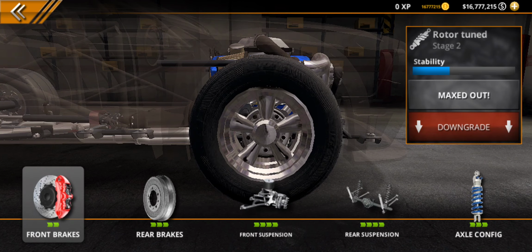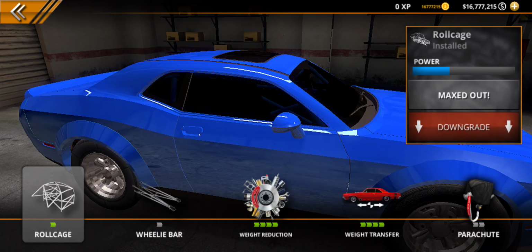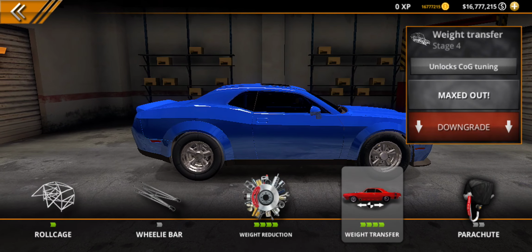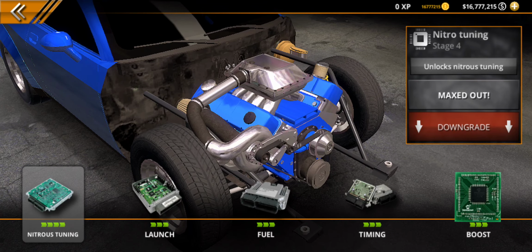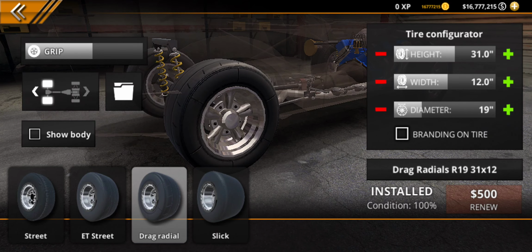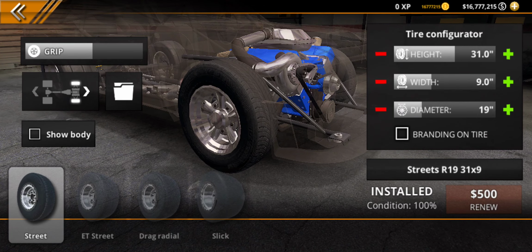All the suspension, brakes maxed out. We got a roll cage. Got the max weight reduction, max weight transfer. Computer's all maxed out. Everything is. Got R19 31 by 12 inch drag radials on it. And got R19 31 by 9 streets on the front.